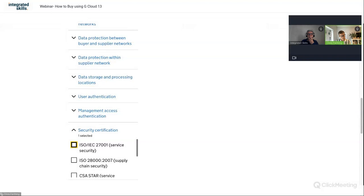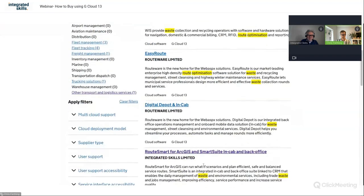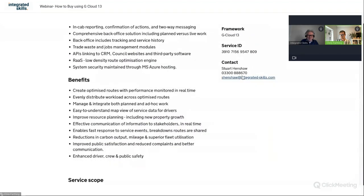And then you just award the contract, which you can't award through the portal. You have to email them. So you email your supplier. Let's just say you're choosing, why wouldn't you choose Integrated Skills? You'd email Stuart and say, I would like to buy this through G-Cloud, please. We want this and that, and email the call-off contract as a buyer, or you can ask Stuart to complete the call-off contract depending on what it is you want.